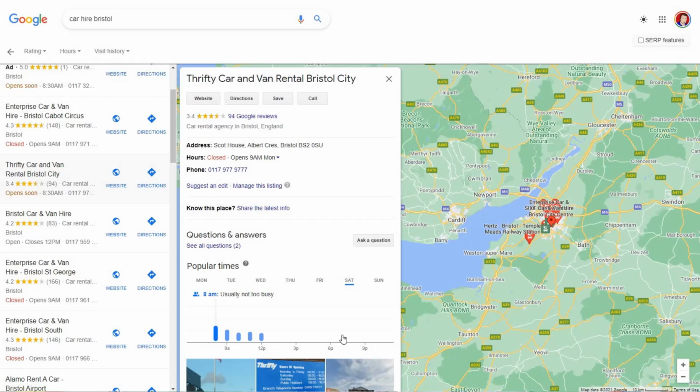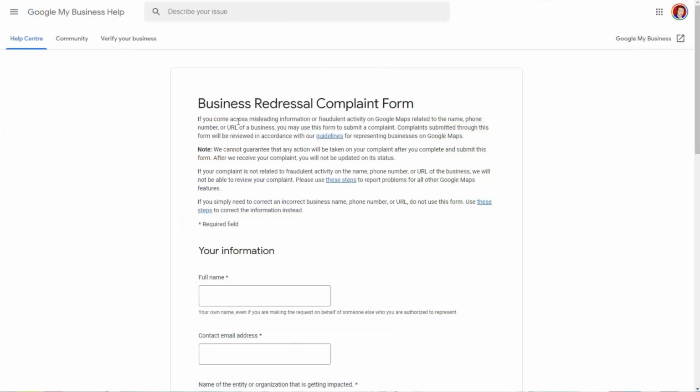But of course, there are occasions where you see something you think is definitely wrong. That needs reporting. And if you get a more spammy type of site that you want to report, there's this new form called the Business Redressal Complaint Form. I'll put a link down below.